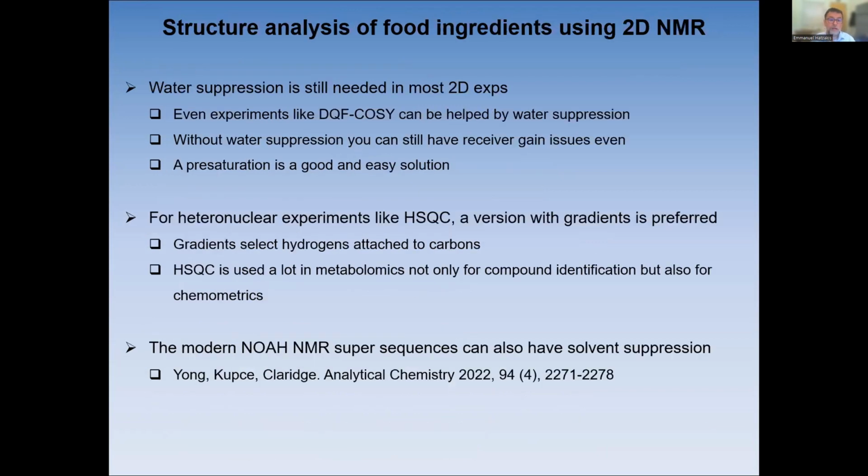So the first application, as we said, is to do some type of structural analysis of food ingredients, and this is done generally through 2D NMR. So 2D NMR, if you have samples that have, let's say, water inside, 2D NMR experiments also require suppression. And this is the case even for experiments that people may think that water will not have a big impact on the spectra. Let's take, for example, DQF COSY, okay?